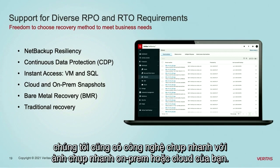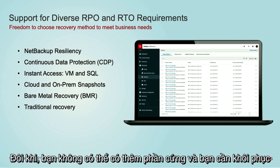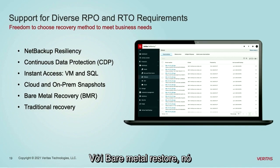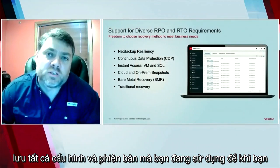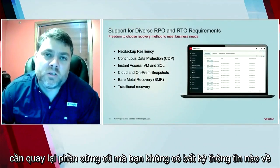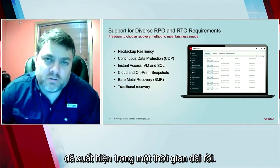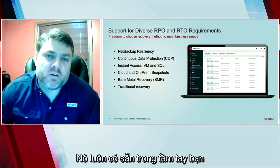We also have snapshotting technology with your on-prem or cloud snapshots. We also have bare metal restore. Sometimes you don't have the luxury of having extra hardware and you need to recover on hardware that might have been infected, and you might need to really start from scratch. With bare metal restore, you have that ability today where it saves all the configuration and versions that you're using. So when you need to get back to that old hardware, you don't have any gotchas on the restore process. And then finally, of course, traditional recovery. NetBackup has had that for a long time, and that's always available at your fingertips as well.